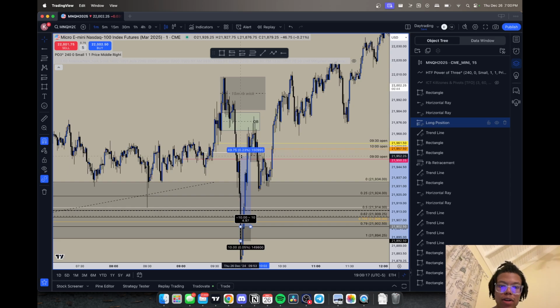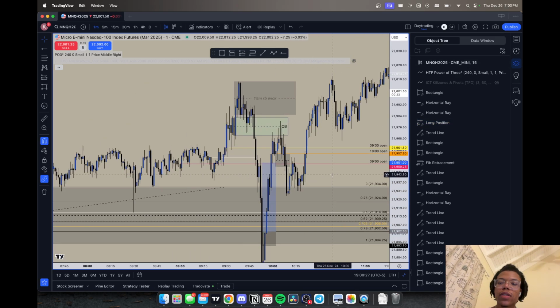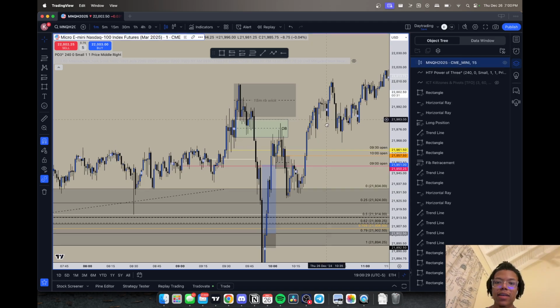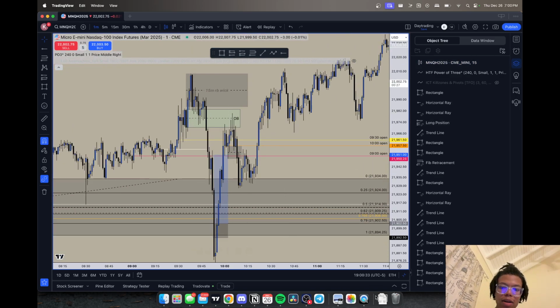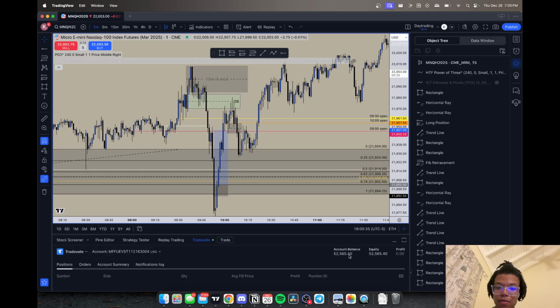And then basically I think we got around 48 points out of this play here. 48 and a half points, which your boy certainly is not mad at. Unfortunately, we only took this on the eval accounts today because I was pretty tired waking up. So I only wanted to trade the eval to try to pass it. But as you can see, we are 500 away from passing that account.